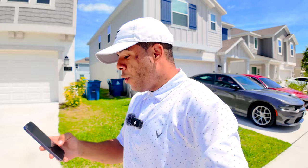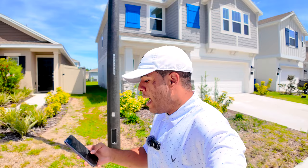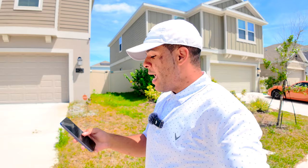We've got several different floor plans in here, and you're essentially looking at starting out in the low 300s, at least at the time of recording this video. With Adams Homes, you're gonna get the better options with them. Essentially, you're looking at very, very low 300s if you're looking for a single family house to be able to get into a three bedroom, two bath.